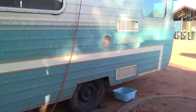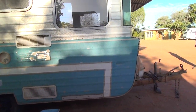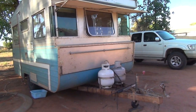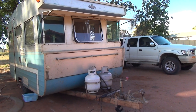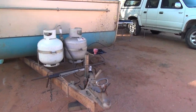This is the 1967 caravan we're next to. I'll just get a bit of video of it. It's great, sitting on there. Yeah, and the twin gas bottles. Handmade. That wasn't standard. It only had a single one on it, which was well and truly out of date. And the extended tow bar. And hitch.